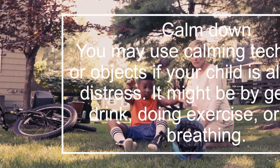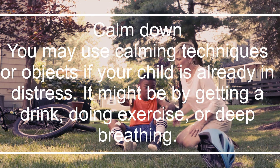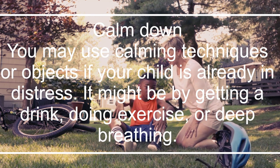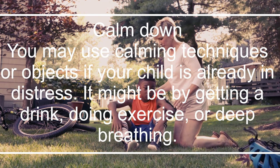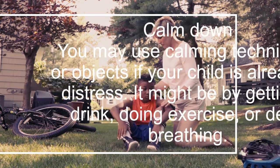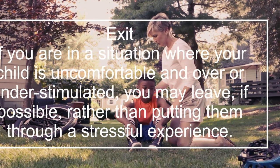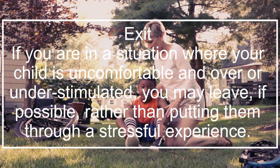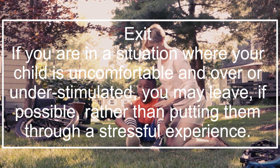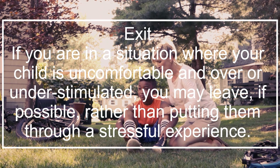Calm down. You may use calming techniques or objects if your child is already in distress. It might be by getting a drink, doing exercise, or deep breathing. Exit. If you are in a situation where your child is uncomfortable and over or understimulated, you may leave, if possible, rather than putting them through a stressful experience.